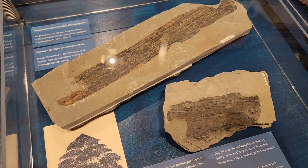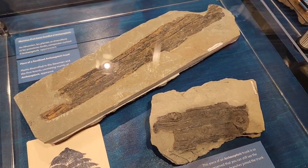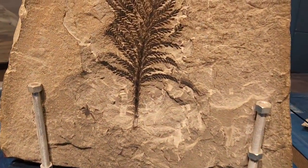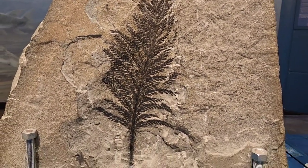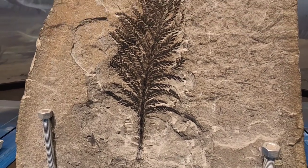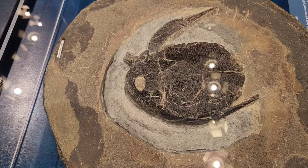This is an example of bark. One of the first forests. This has got to be a fave of mine. Look at this. It's like a fern. Look at how well preserved that is, how carefully they had to explore that rock to find that. Here's another fish.